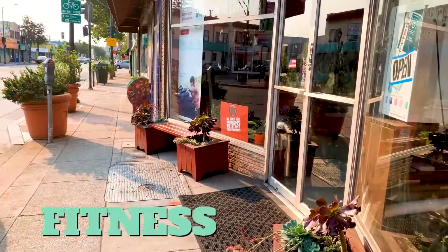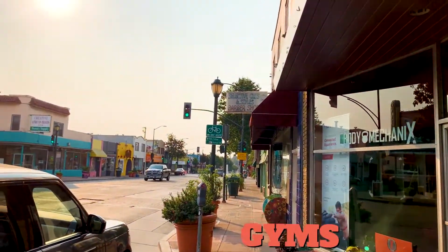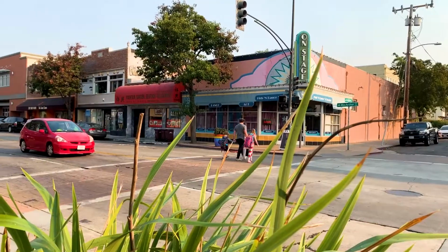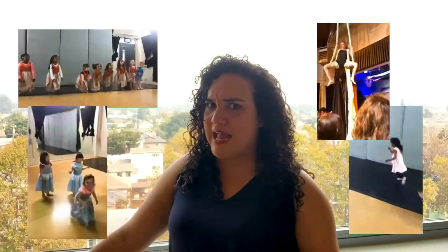For fitness enthusiasts out there, there are multiple gyms right on MacArthur. There are also a couple of yoga studios, and for your children, there's Kids and Dance Theater. Fabulous organization that's been there for a very long time. My daughter's taking classes there and loves it. So regardless of whether you're looking for ballet, hip hop, I think mime, and all sorts of gymnastics classes, they're all there.